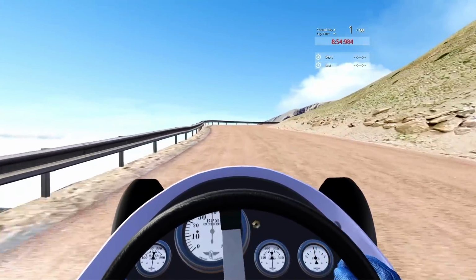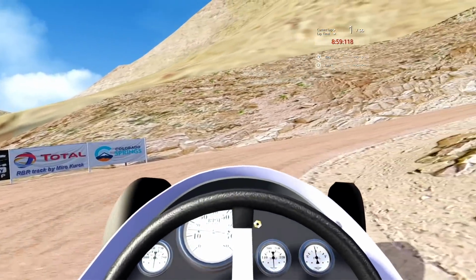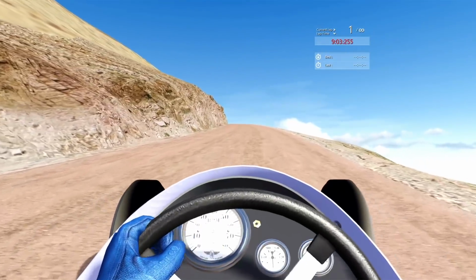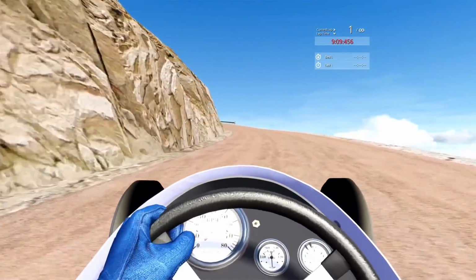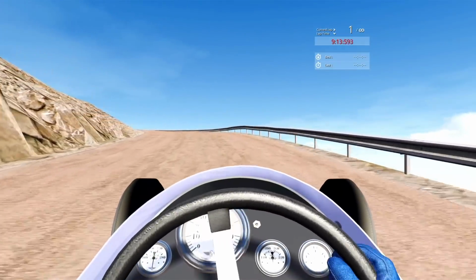Come up here, climbing so much. We'll actually go over the top of this first part here in a second. There we go, it's a bit better through there. Tough to spot this next one. Just don't want to run it too deep. The track actually falls away here on the entry.